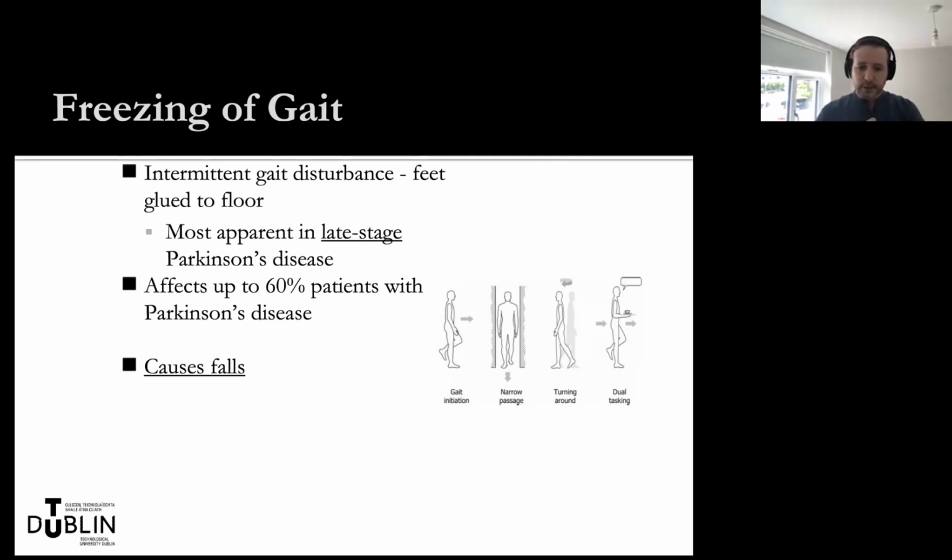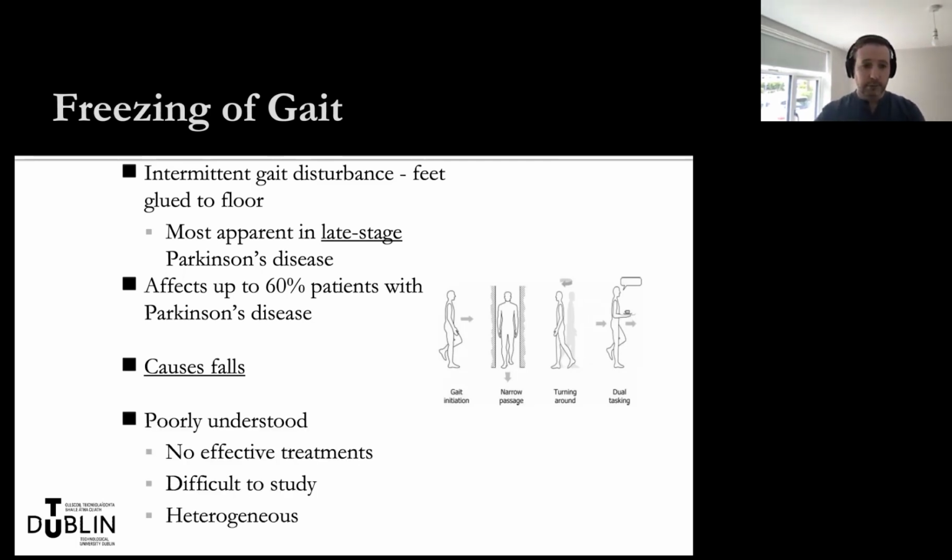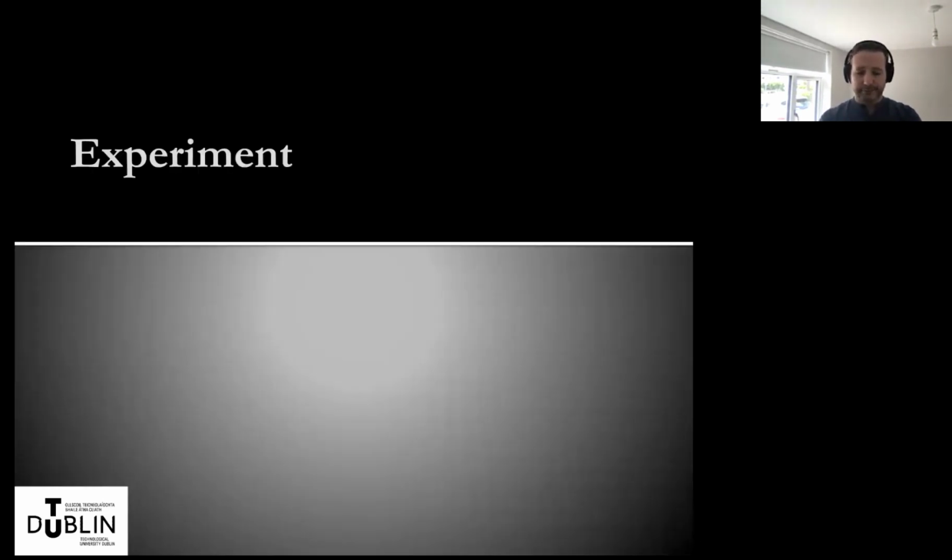Now, once again, Parkinson's is very interesting and so important to analyze, but also it can inform us a bit about the natural aging process as well as normal walking. Freezing of gait is very poorly understood. There's very little effective treatment and it's difficult to study, and it varies across people. So it's a complicated disorder.